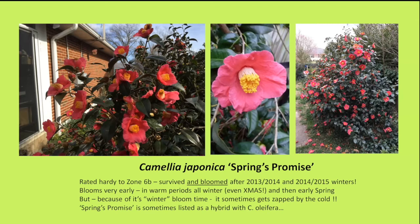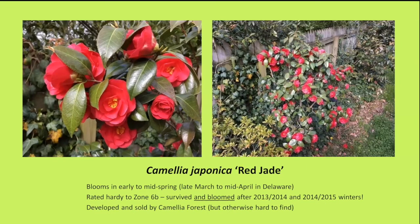The only problem I'm having now is I lost the shade that it used to grow under, and some of the leaves are getting a little browned in the winter because it doesn't like that winter sun. So let's look at the next one. Red Jade.